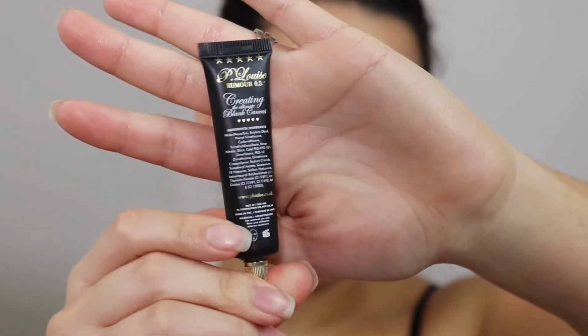Hi guys, good morning, welcome. So let's go ahead and get started with this eye look here. We're gonna start with the P. Louise base. I use this base in the shade 0.5, which is Rumor. I like a nice bright lid when I'm starting my eye looks. I just feel like that really neutralizes everything, gets rid of any discoloration, the lines, the veins, whatever I don't want to be seen. It's a really nice tacky base. However, you can go right into it wet because these shadows just blend out like a dream.